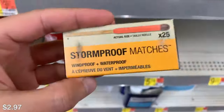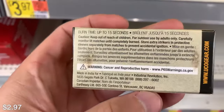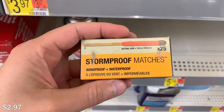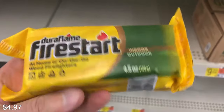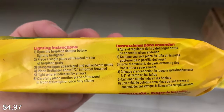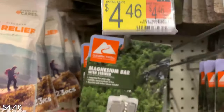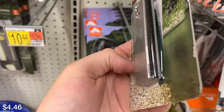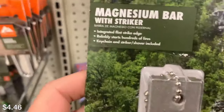Also, I keep these as a backup for lighting fires. I usually use a lighter, but these are great if it's really snowy or rainy because they can light in the rain. This fire starter thing here, just in case I can't start a fire. I've not had to use this very much, but it's good to have as a backup. And if you want to start a fire the old-fashioned way, you can go with one of these. I had these when I was younger, but honestly, it's just not worth it to me. If you're a backpacker, maybe go with that.